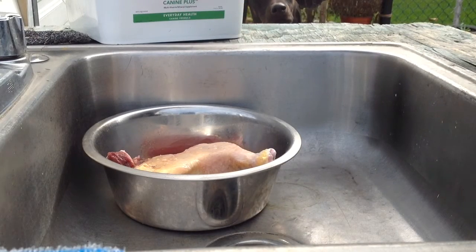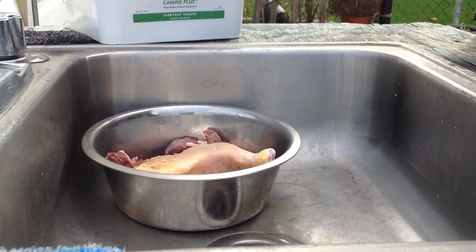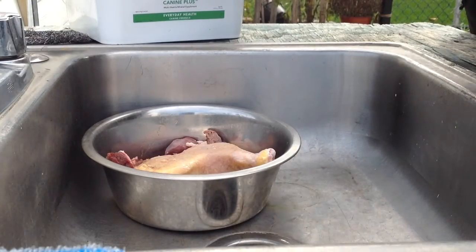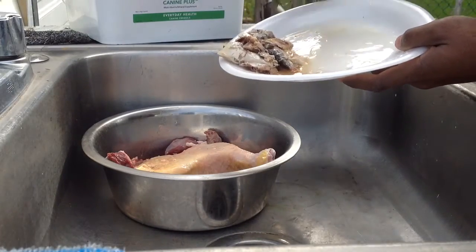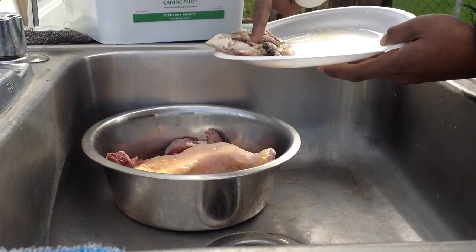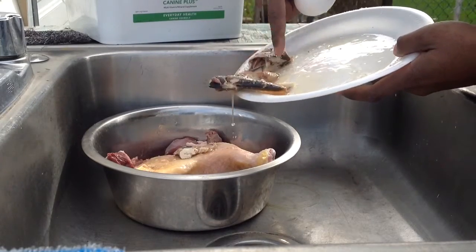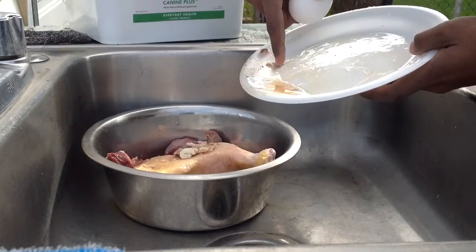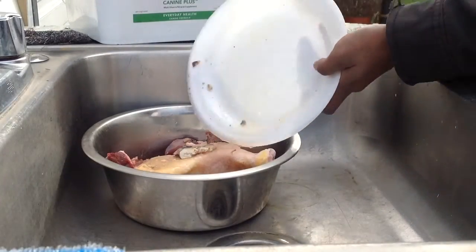This is not chicken organs. This is actually beef liver and beef kidney. And also laying around, I had some sardines, so I'm gonna go ahead and just put that in since I had it laying around. But usually if I have just chicken, she'll just get chicken. Gonna put that in there like an extra bonus for her.